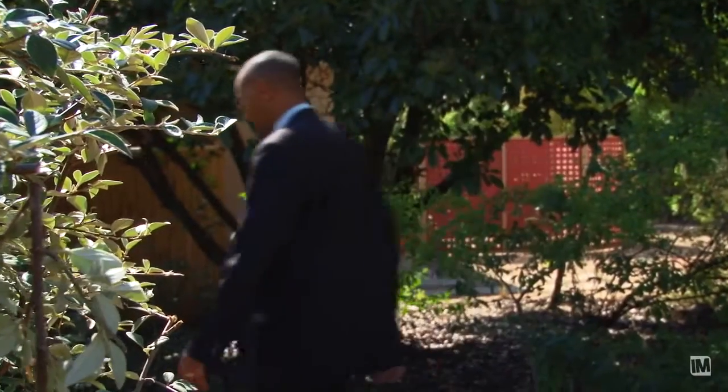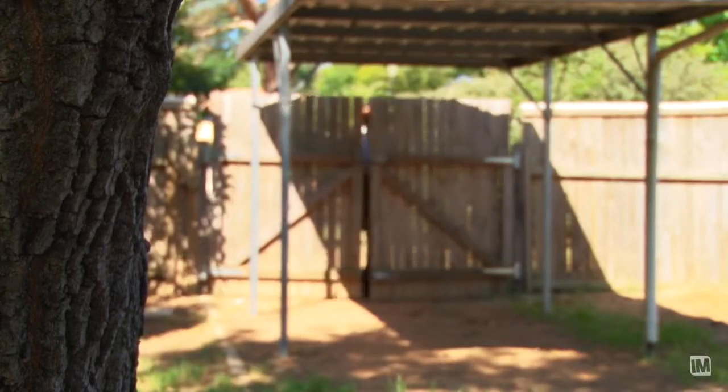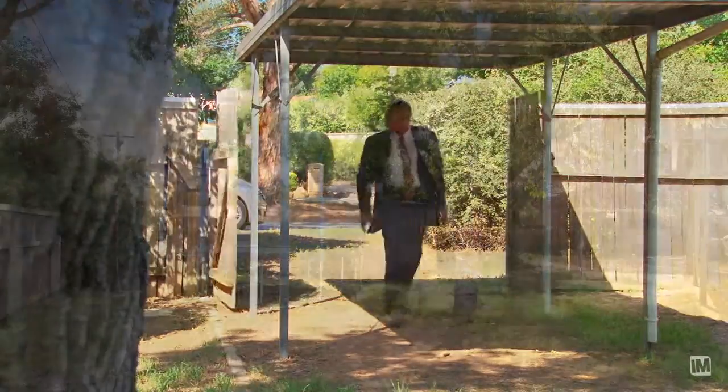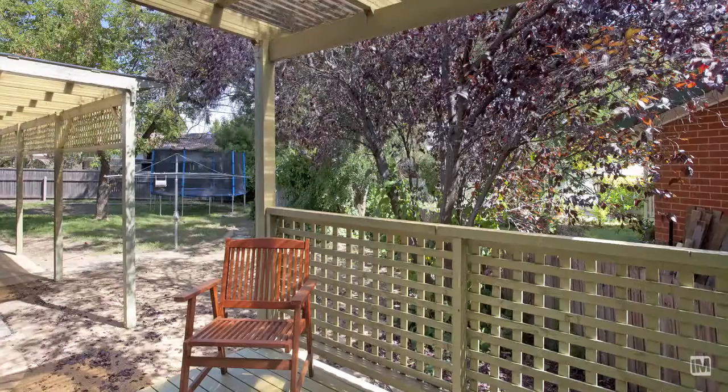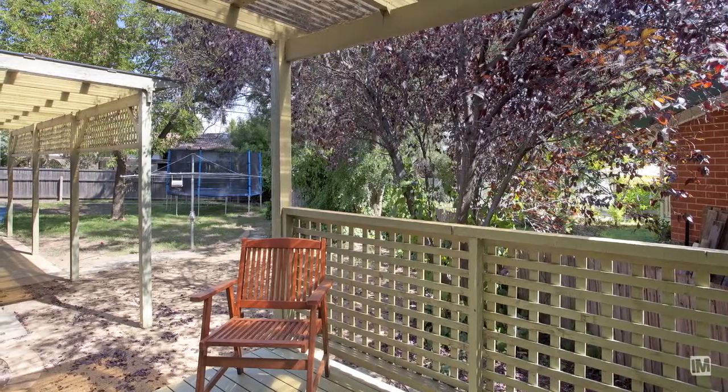Now that backyard has parking for two cars, so you've got one right here and one around on the other side. And it just opens up where you could probably entertain 50, 60 people back there easily.